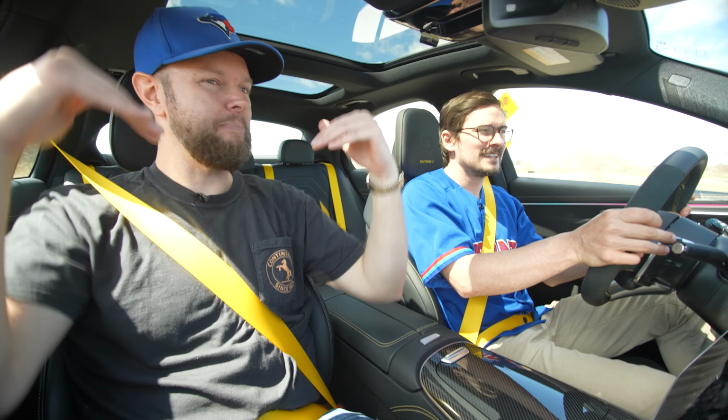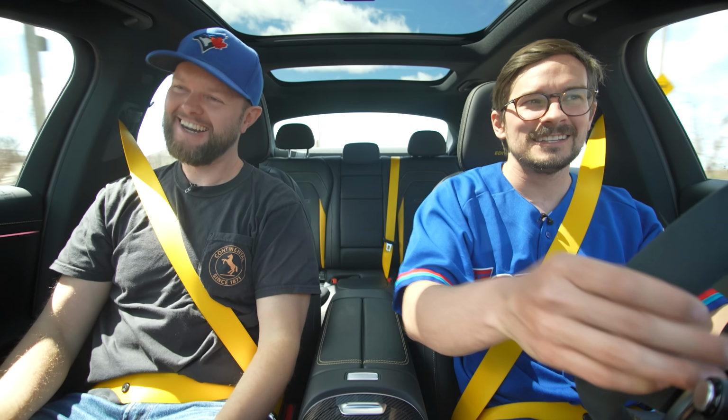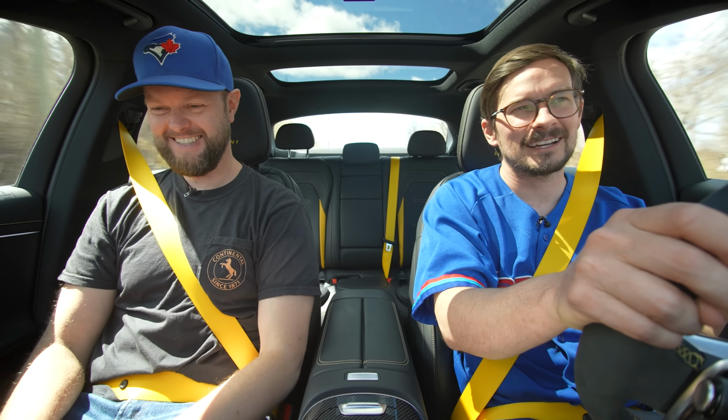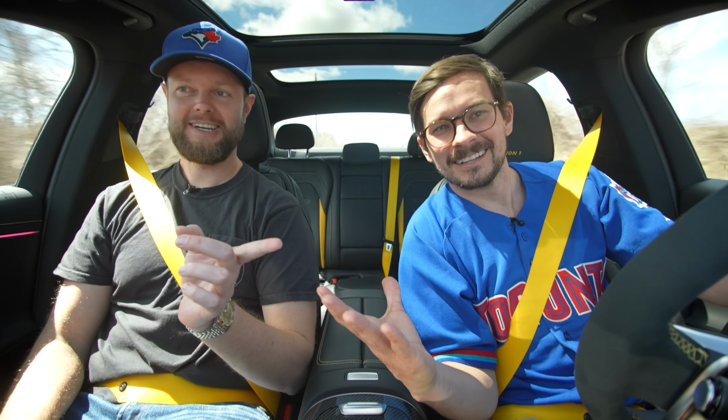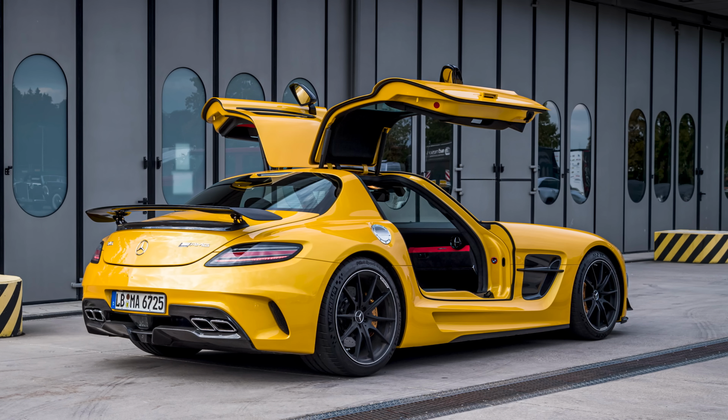Just the looks, the hood is so pointy. Bro, the doors go up. Yeah, but the words McLaren and Mercedes together. And those doors do go up-ish. I don't know if I'd go black or silver. Probably silver. One day, also, one SLS Black Series came in yellow. That was that wild one.